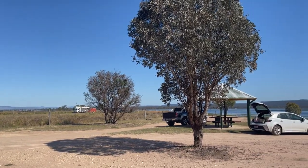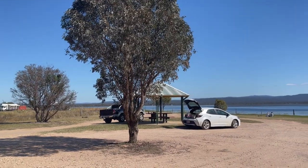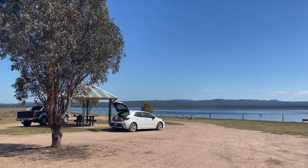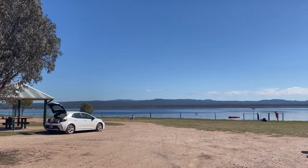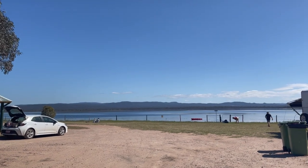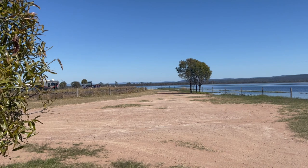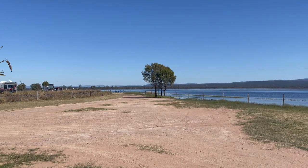Depends on whether you want to grab yourself a bench or not. We'll be next to the barbecues because there is only one barbecue here. But from what I can see walking around with Cara, there's lots of little campfires here. And you have a gate access to the lake. So, oh, you can hear a car going past right now. And that's about it.